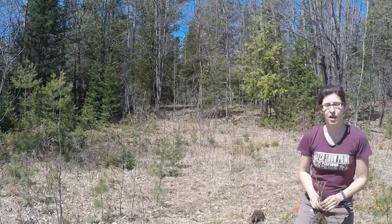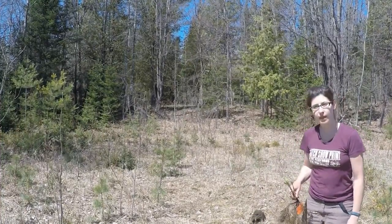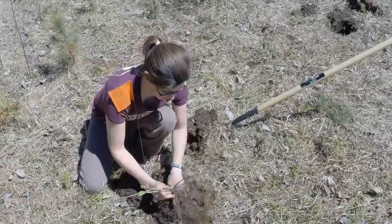Again, because it is bare root stock, we're just going to dig a little wedge in the soil and place the plant. All right, so we're just going to stick that in the hole.